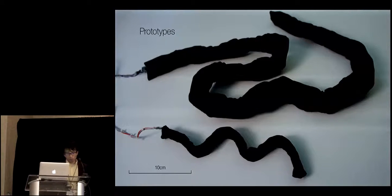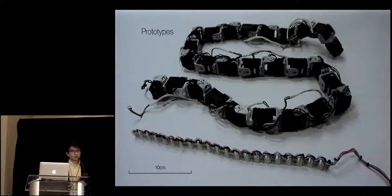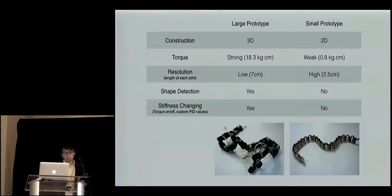Before going to the applications, I would like to quickly talk about our implementation. To propose various kinds of applications, we implemented two scaled prototypes. Both prototypes are composed of a linear series of servo motors, inspired by snake robotics research. These are the specifications for each prototype, and each has different constructions, such as 3D or 2D, and different torque and resolution. Especially with the larger one, because the servo motor itself has a daisy chain scheme, it can detect the shape and get sensor feedback, and it can also change the stiffness by switching the torque on and off, or controlling the PID values of the servo motor.